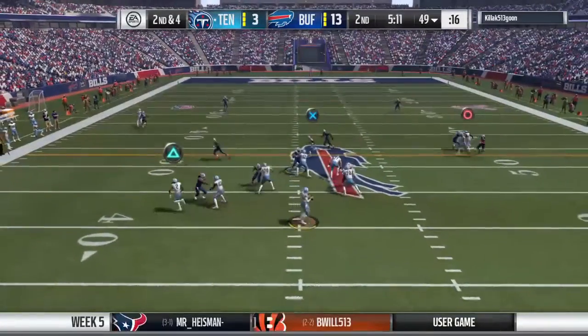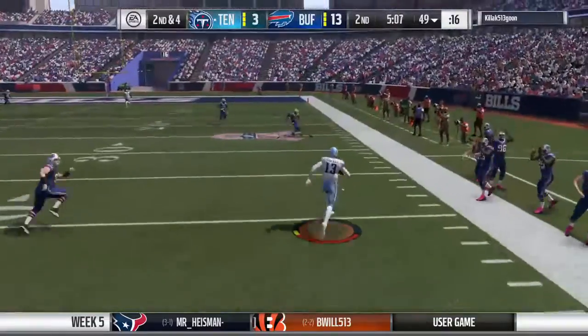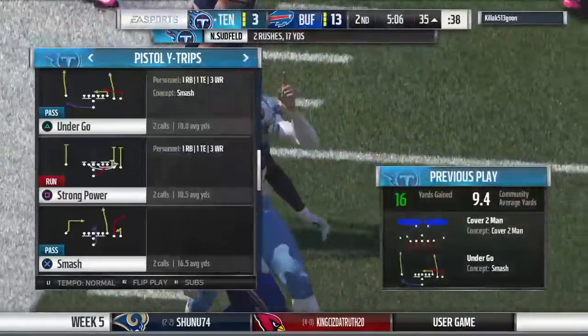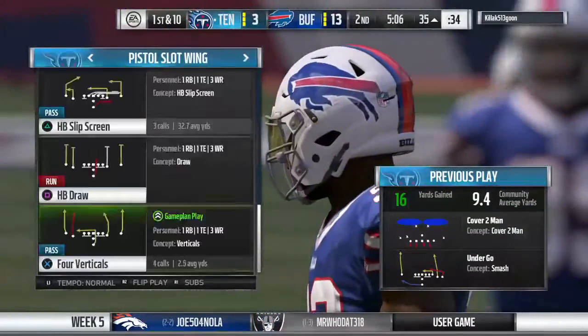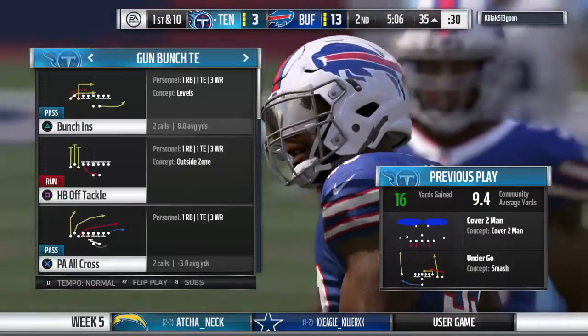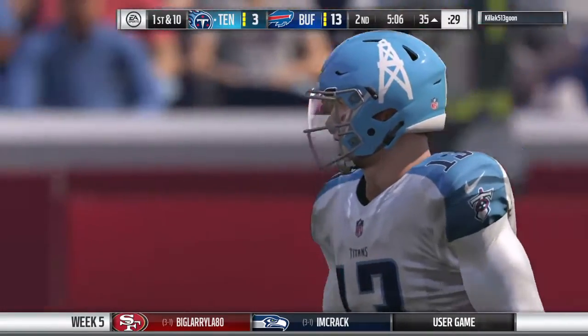Now they'll throw here out of the gun. Eluding the pressure right, and an alley to run. And he's going to be out of bounds down near the 35-yard line. That one good for 16, and the drive will continue. Offensively, they liked their situation, so they tried to take a shot downfield, but no one was open. So it was tuck it in run time, and he picks up a first down.